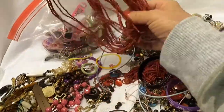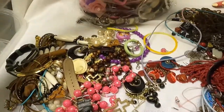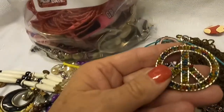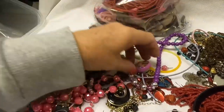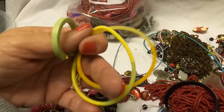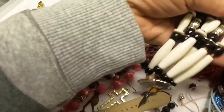Yeah, so little seed bead red necklace with a little angel earring. That's pretty. Another barrette. This one looks like a peace symbol pendant that somebody made beaded. Stretchy bracelet. Is that Sophia, I think? Bracelet. Some other stretchy ones. A lot of times the nitty-gritty might be in the little and the smalls, right? Like little stud earrings and whatnot.